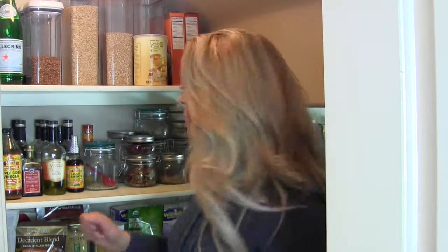Now, these are great because you can use them on vegetables, salads. You can even drizzle them over your meats. A great way to add flavor to your food without adding chemicals, preservatives, and calories.